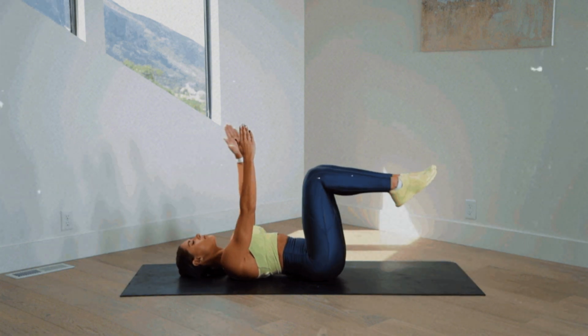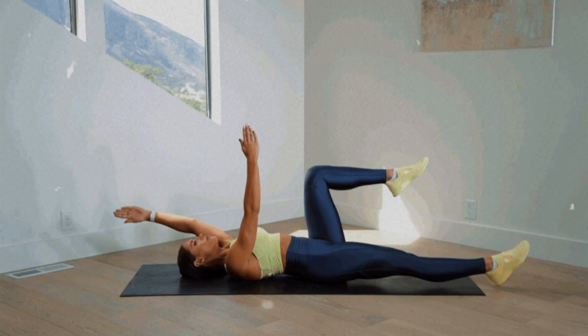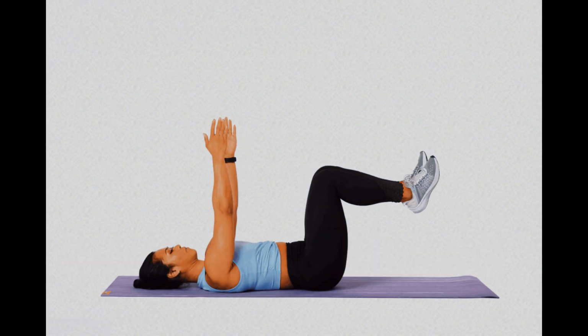To perform it correctly, lie on your back with your arms pointing toward the ceiling and your legs raised, knees bent at 90 degrees. Engage your core by pressing your lower back into the floor. This is crucial. Now slowly extend your right arm backward, and at the same time extend your left leg forward without letting your lower back lift off the ground. Then return to center and repeat with your left arm and right leg.